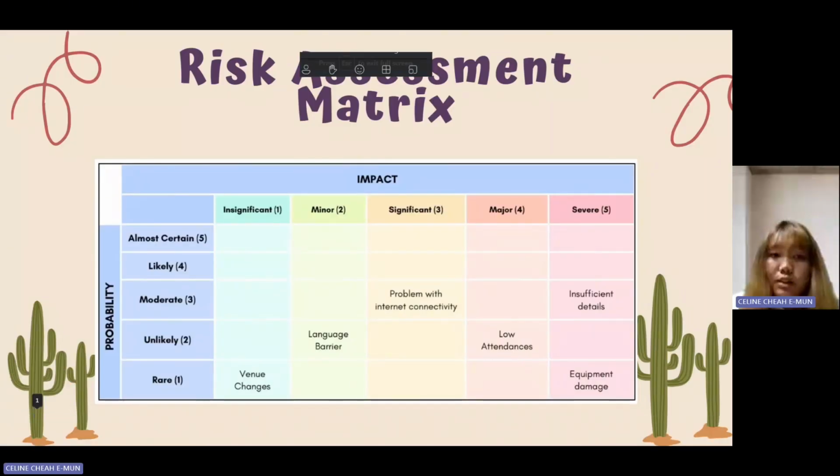Let's continue to our risk assessment matrix. There are 6 risks. Firstly, the risk of venue changes is considered rare and has an insignificant impact. So the mitigation strategy is to notify participants of venue information and confirm venue booking well in advance.